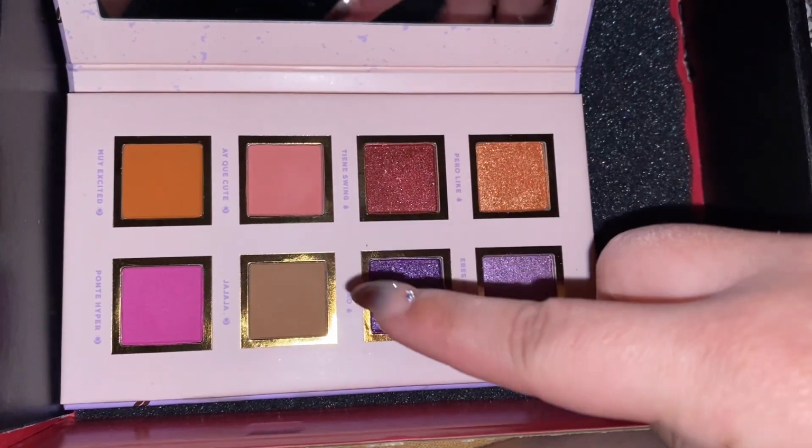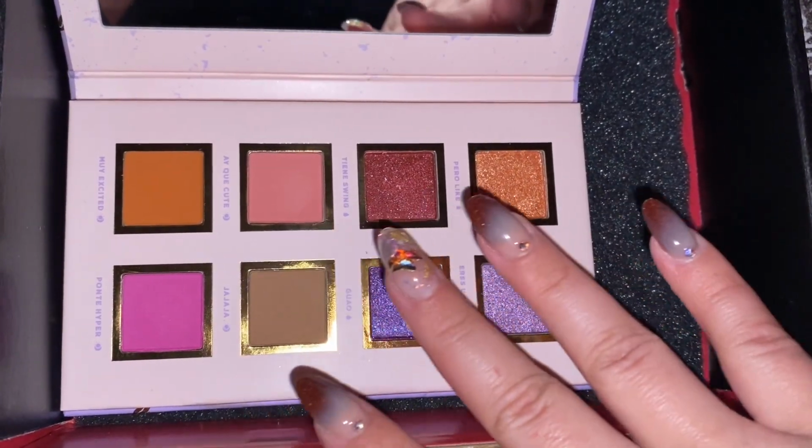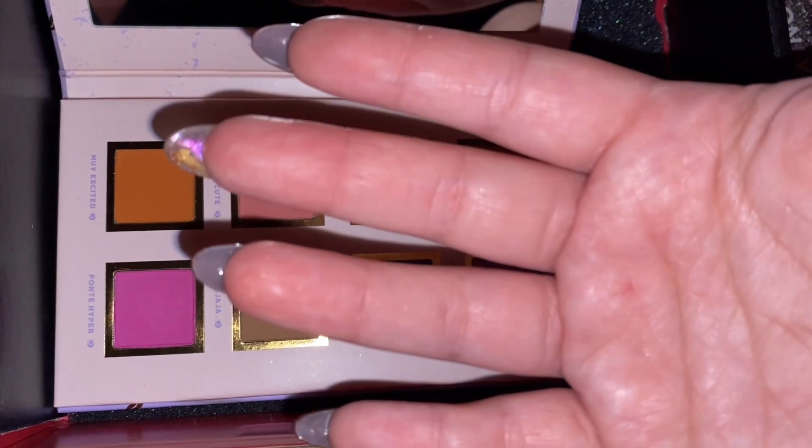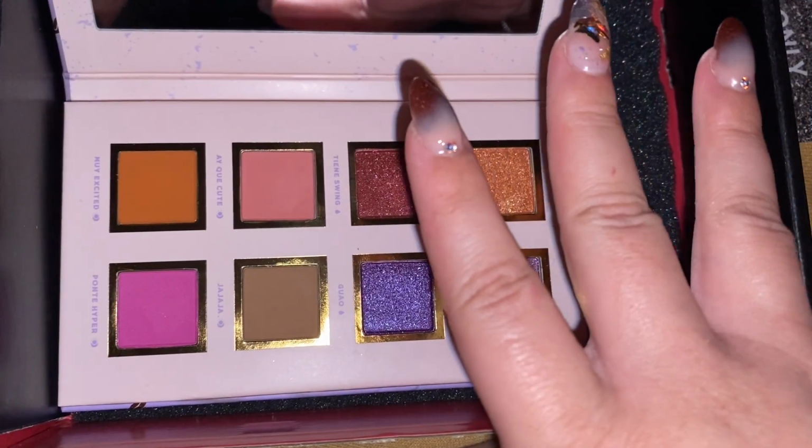I'm going to swatch these for you, but I am again going to do that off camera only because of the fact that I am doing this type of video setting. So I will be right back.